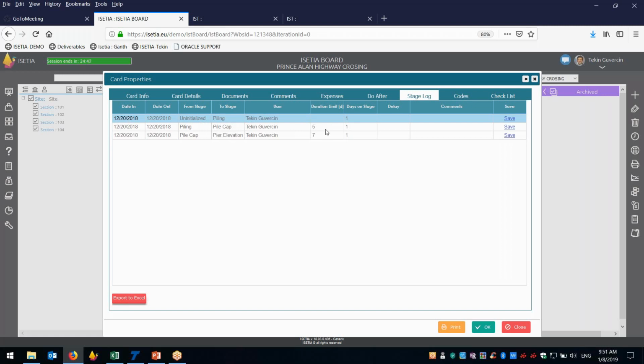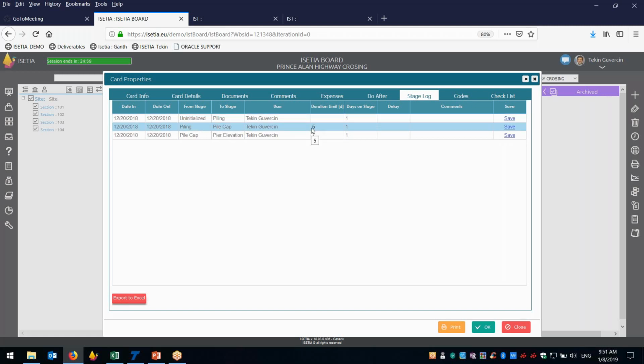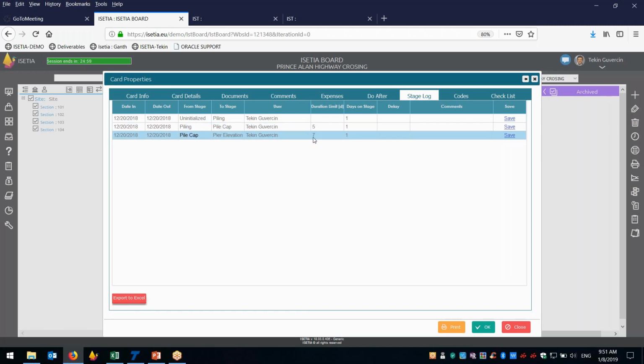Then piling the pile cap, the duration of this was 5 days, but in 1 day we progressed it. Pile cap was a 7 days duration. It means that in 7 days we have to be able to complete the pile cap, but it's showing that we did it in 1 day. Something is wrong here also.